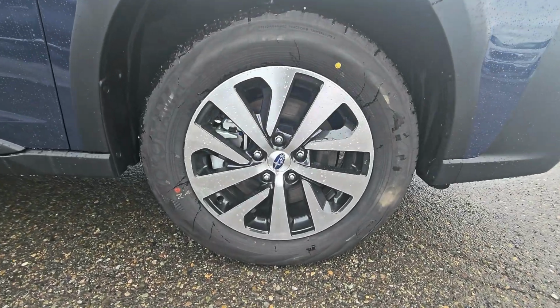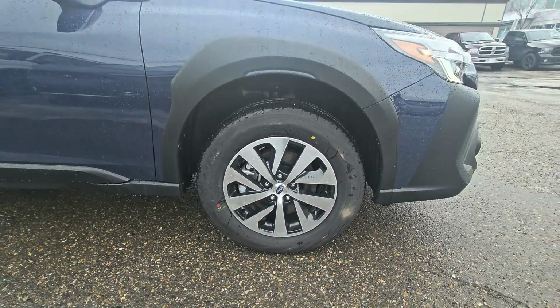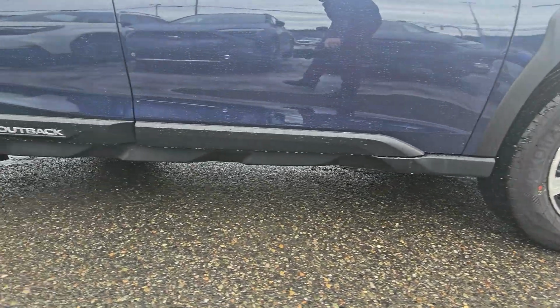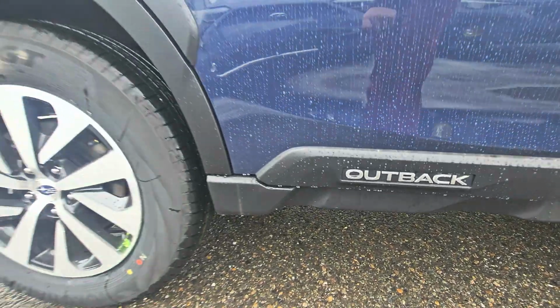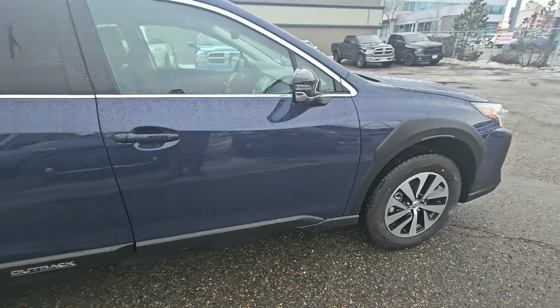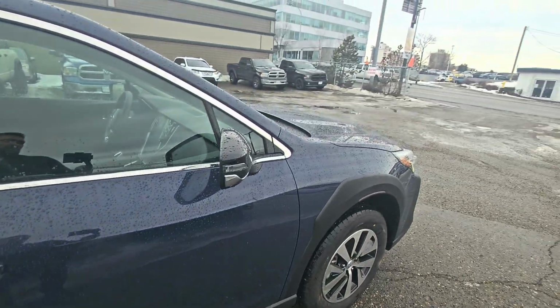17-inch aluminum alloy wheels and a 225/65 R17 tire size. We've got cladding around the wheel wells, a la Subaru, and it does extend along the bottom. And you got Outback in silver there. And the cladding is really in places that would typically get beat up by rocks, and plastic doesn't rust. So that's why Subaru's done it. Some people like the cladding, some people don't. It does have its benefits.